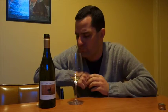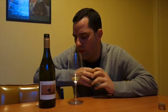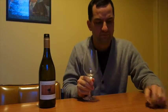But again, very classic Chardonnay profile. It's developing quite nicely, I think. It's probably around about at its peak. It might hold together for maybe two or three more years. That is a lovely example, and I'm sure that screw cap is keeping it nice and fresh. Not a bad start.